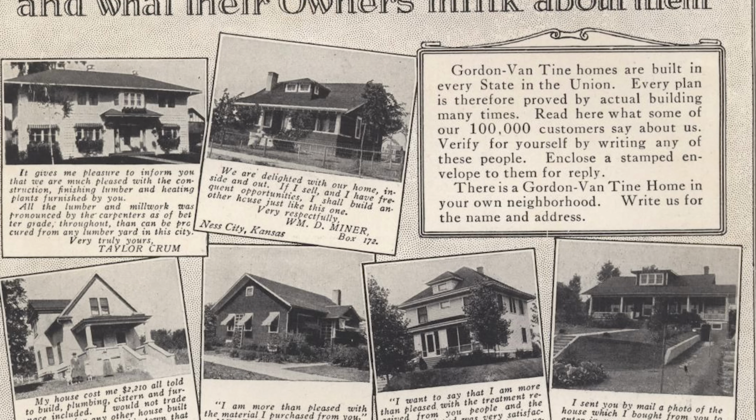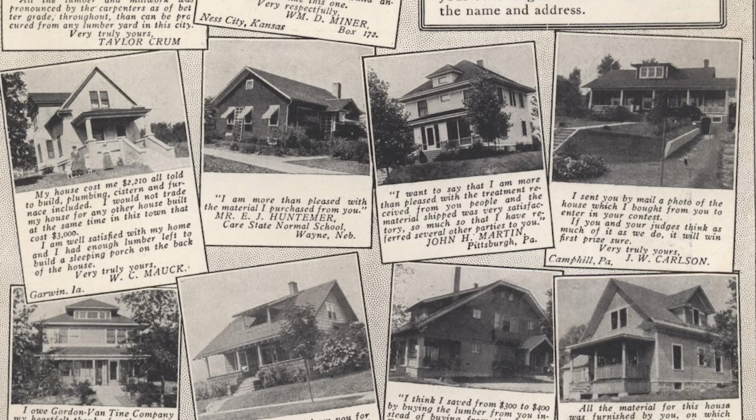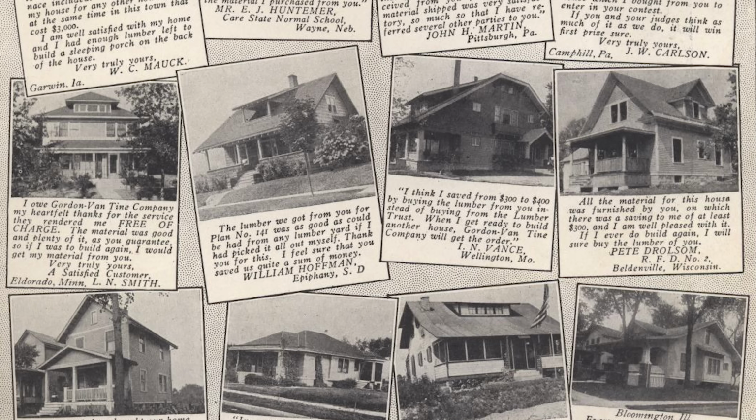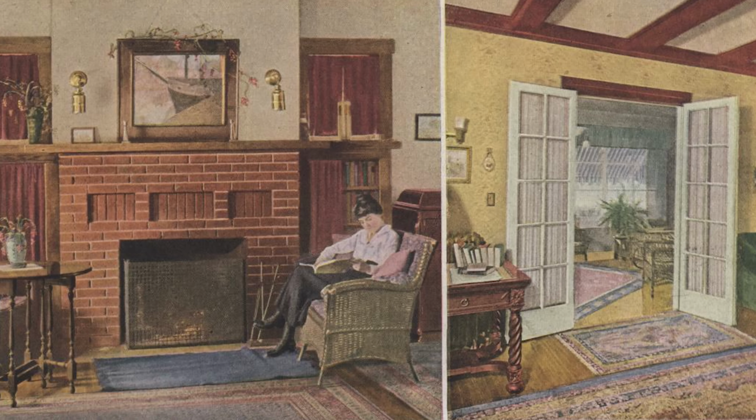Customers often reported that building a Gordon Van Tine house cost them significantly less than buying materials locally and hiring a contractor. In testimonials, new homeowners boasted of saving hundreds of dollars on their construction. If the materials were first-rate, the designs were just as appealing.